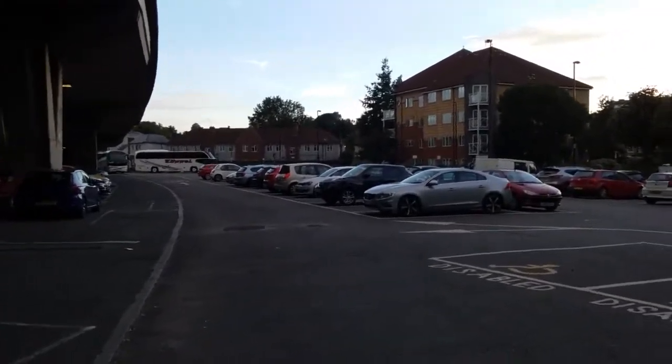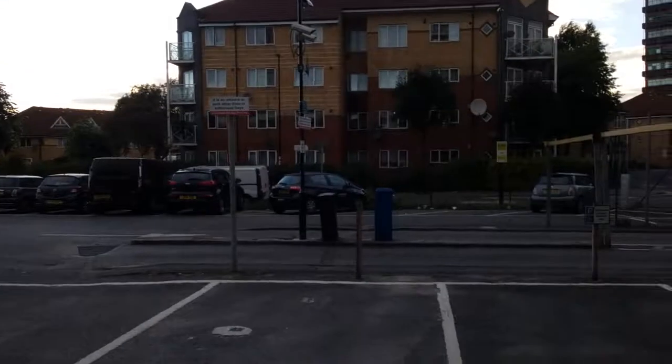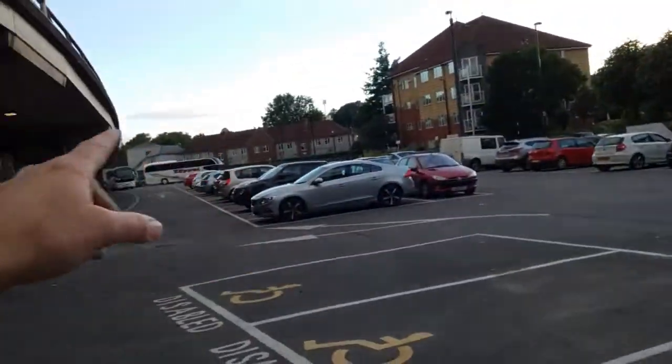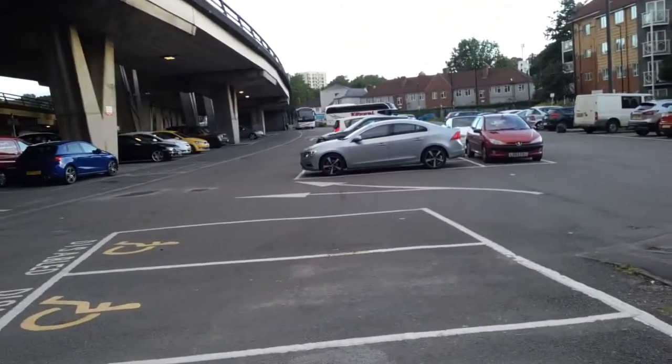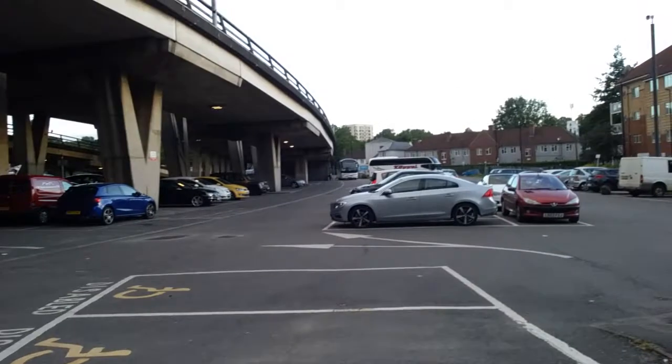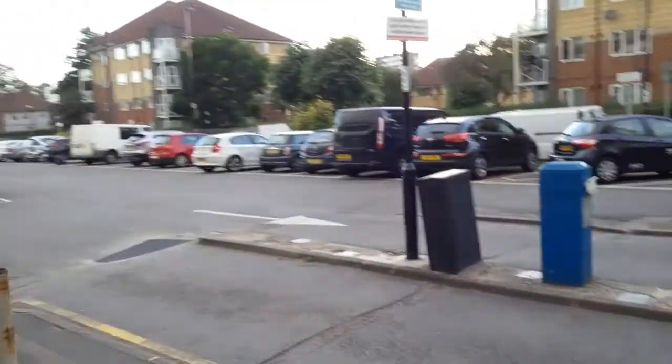So this is the site anyway where the tower will stand. I imagine the next few months they'll probably fence all this off with hoarding all the way around. Then they'll have equipment in here, machines, diggers and that, busting all this tarmac up and preparing foundations for the tower. But I'll update the description as when and how that happens. So when work begins, I'll do another video on it.